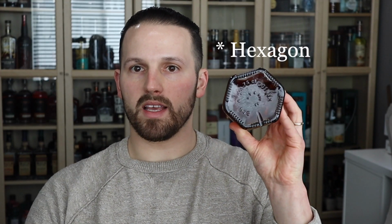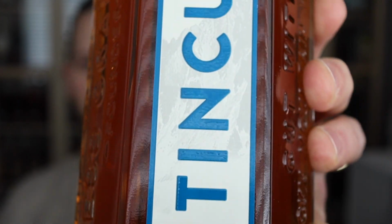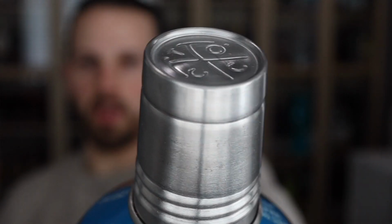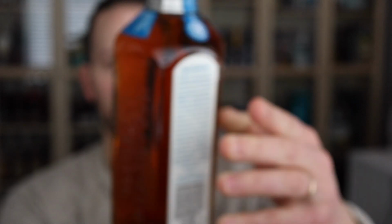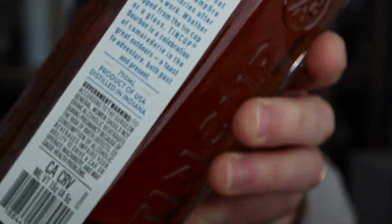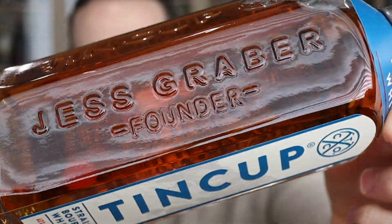So here's the new TINCUP Bourbon. TINCUP is super recognizable not just by the tin cup that covers the cap, but also it has the octagon shaped bottle, which we'll get into here in a second. So here's the packaging on the new bourbon. White front label. Specifically says bourbon whiskey on the top. Here's your signature tin cup cap. Here's the back label. And then the brand has this beautiful embossing on the glass.